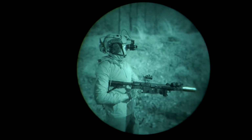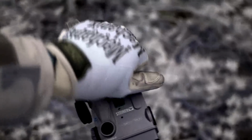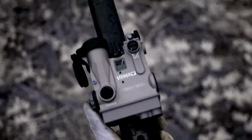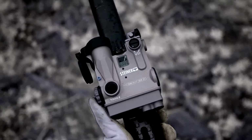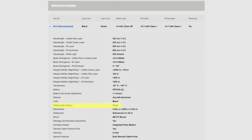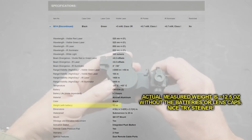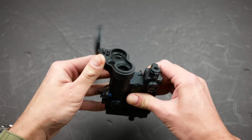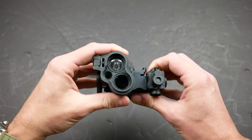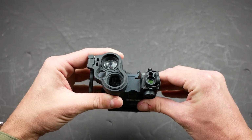The DBAL A4 looks like a behemoth, but it actually weighs a little bit less than the DBAL D2. Coming in at 12 ounces, it's barely any heavier than a MAWL C1, but since it has an onboard white light illuminator, the overall package weight on the front of your gun is going to be substantially less. The right side of the device is pretty much the same as Steiner's D2 and A3. It has the co-aligned Viz and IR lasers with one set of adjustment turrets.